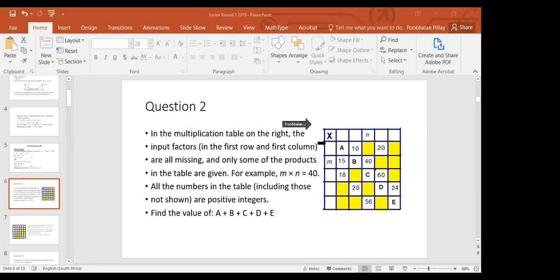And they ask you to calculate all these numbers here, A, B, C, D, E, and they ask you to work out the sum of this. Unfortunately, I actually found that this problem had an error in it. I'm not going to speak about the error. We'll just gloss over it when we do this. But I just want to point out some important things here.